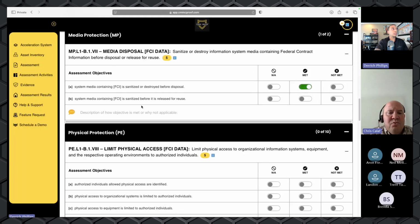When it comes to reuse, we have just started implementing a solution to zero out the drives before we re-image them. USB devices, we have yet to come up with a foolproof policy, but we're thinking about maybe providing authorized devices that we can then leverage the encryption features that come with Intune.